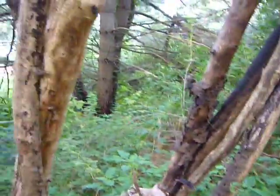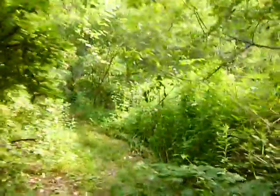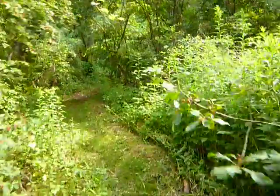Somebody piled those. No, those are part of the ground. Yeah, there's almost an arch there. Yesterday I did a video of a natural arch.